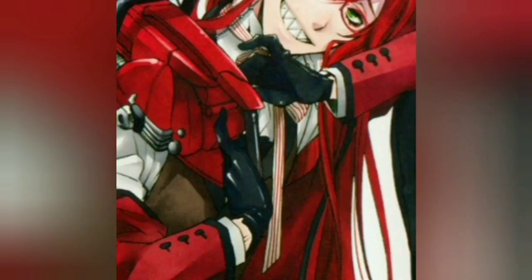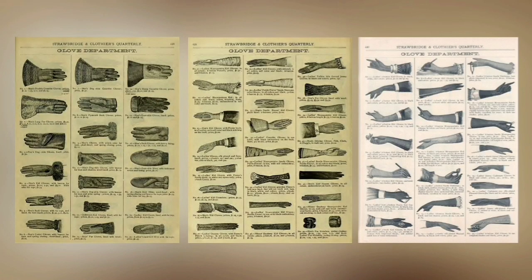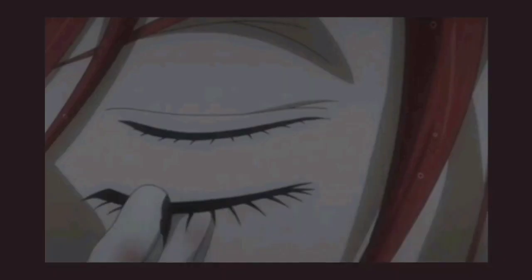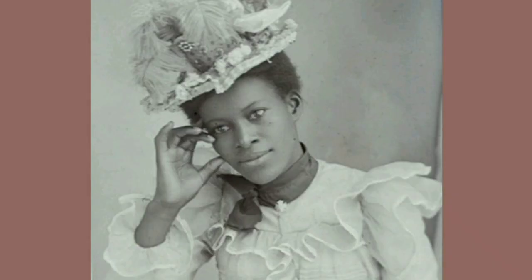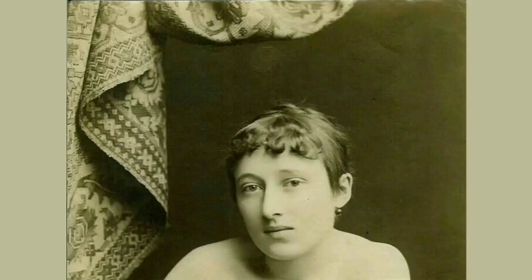Grell's gloves are pretty okay. Victorians also had varied glove types. I appreciate that Grell wears makeup, but this makeup is not visible. Just like in the Victorian era. You wouldn't know they wear makeup just by looking at them. Natural makeup was popular at the time.